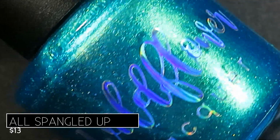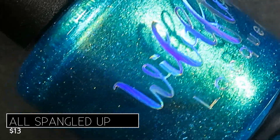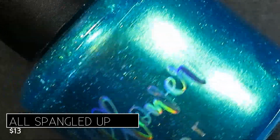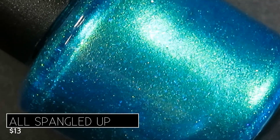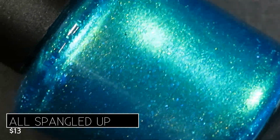Next is one that I think is going to be very, very popular. Don't worry though, none of these are going to be capped on their initial release. They're going to be a pre-order, but just know in future releases that these probably will be capped. This one's called All Spangled Up, and it's described as being a bright turquoise base with strong gold to green to blue shifting shimmer and scattered holographic flakes.